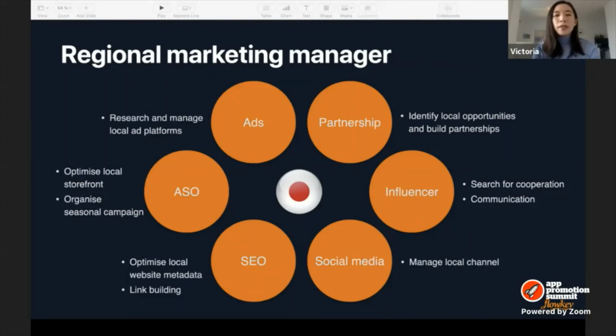And so in this case, the regional marketer can find, okay, maybe Yahoo Japan or Line, those media can work better, can be more effective in terms of acquiring new users. And for the ASO, SEO parts, you will also really need someone to do the groundwork, to identify the right keywords and to optimize the performance constantly.